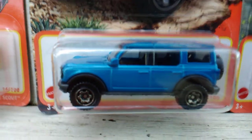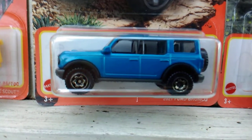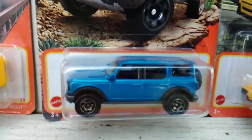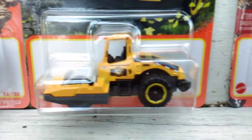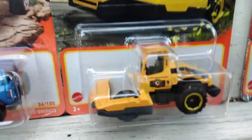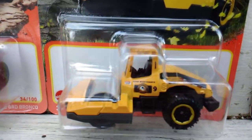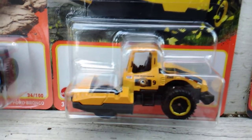I really don't too much care for four doors, but I thought I might do a wheel swap on this and put some big old mudders on it. Maybe we'll just have to wait and see. I ain't sure if I will or not. So anyway, I found this here road packer to go with my construction vehicles. Didn't have one like this, I don't think. I got one that says Tonka on it, so I guess it's one of the more cheap ones, but yeah, happy to have that one.